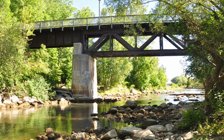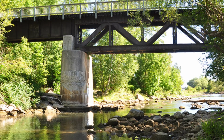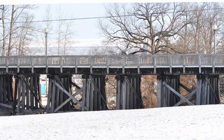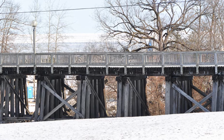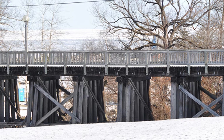I first became aware of this bridge in the summer of 2012. We were visiting friends in Thornbury when I came upon this bridge, and of course it was the trestle part, the wooden trestle part, that really intrigued me. Today, of course, trestles are rare, replaced by steel and concrete for the most part. And for this and other reasons, I found myself drawn to paint a picture of this bridge.